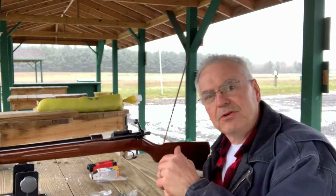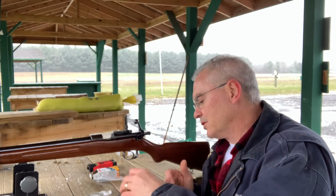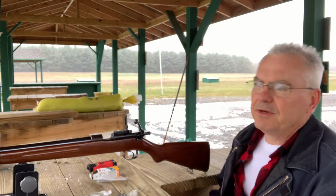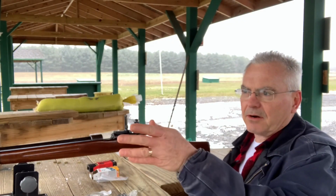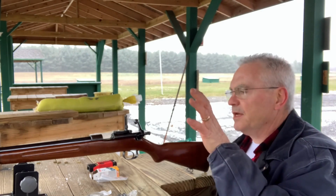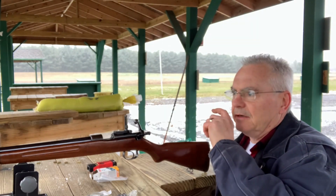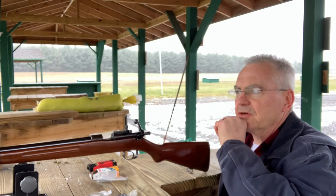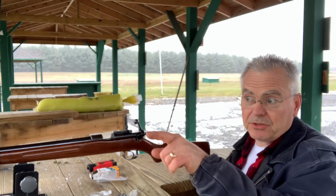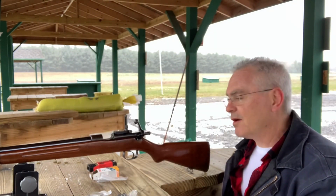But those are the original instructions on the Lyman 17A as well. So I had originally intended on shooting a target at 25 yards and a target at 50 yards, but with the snow falling, that makes getting a good sight picture further out quite difficult. So I'm going to limit my target shooting to 25. I did put the gong out at 50 just so we can play around with the gong a little bit too.